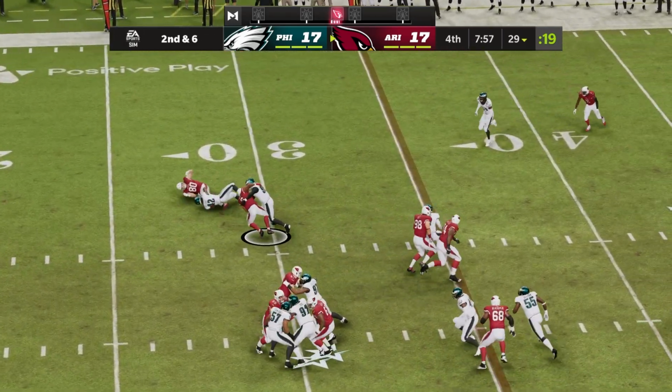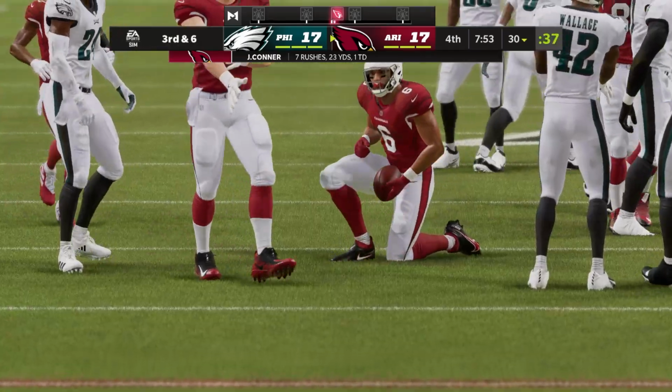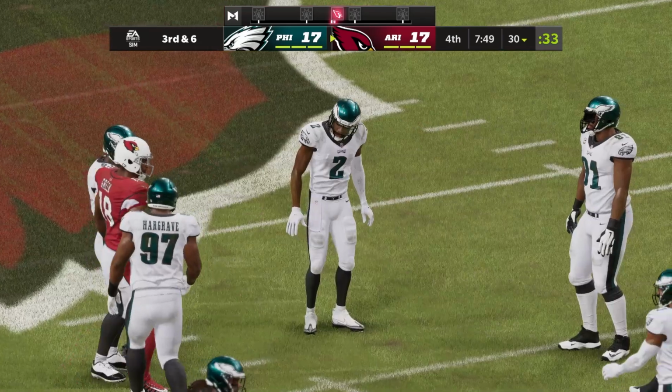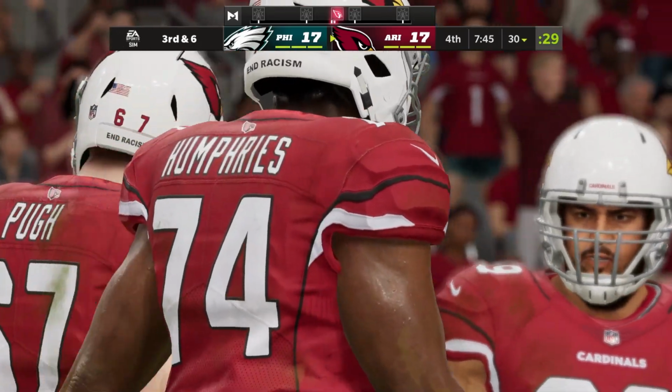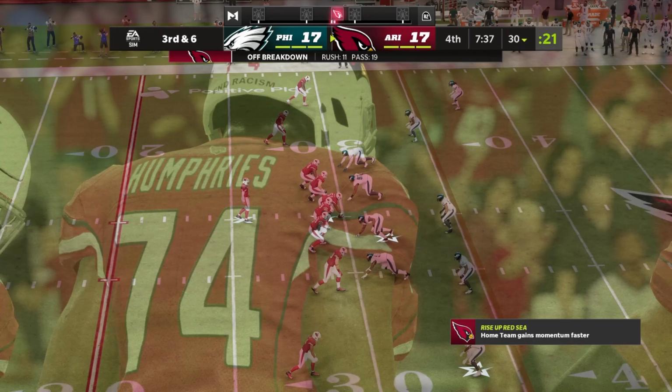Now a handoff coming left, Connor. And he's going to be met at the line of scrimmage and taken down. No gain on the play there, so they're left with a 3rd down and 6. He continues to struggle to find a crease to break off a big one and might need to just put that aside and just try and ram his way forward and get what he can.